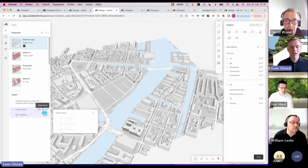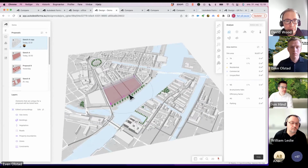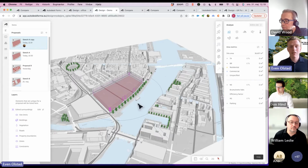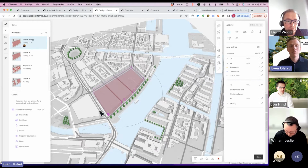Now, as in the baking shows, I have cheated, so I've already done that here. And that's what it looks like. So very quickly added some trees, both because it looks nice, but also because they affect my analysis. I've added a large circular zone here because I'm going to use that as the offset for my analysis later. I've drawn a bounding box for the maximum height I'm allowed to build in this part of town. And what you don't see is I've added data to these roads. So I know now how much noise is generated by them when I run my analysis later.